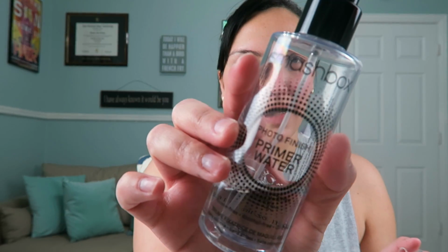I've only used it a few times so far, but I really, really like it. And it was a Sephora 100-point perk, and I'll let you know how that goes throughout the day. But I'm also using my Smashbox primer water. I feel like I always douse myself in that. So while I let that set, I always feel like I should fan myself, you know, get it all soaked in.